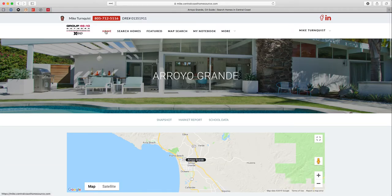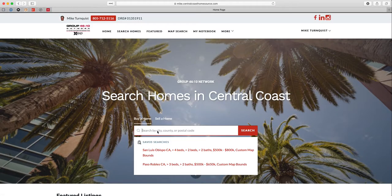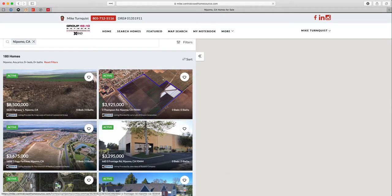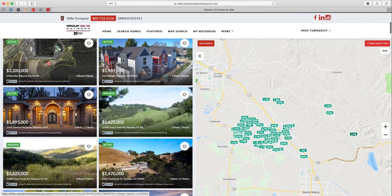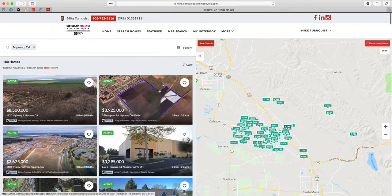So let's go back to the home search and let's just say, hey, I want to check out homes in Nipomo, right? Nipomo is pretty nice. So we're going to click here, or if you know an address, you could type an address right in there. And here it's going to pop up the map of Nipomo and every listing available in Nipomo. So we've got some pretty expensive stuff. So let's filter this out. Let's set up a little better criteria, right?